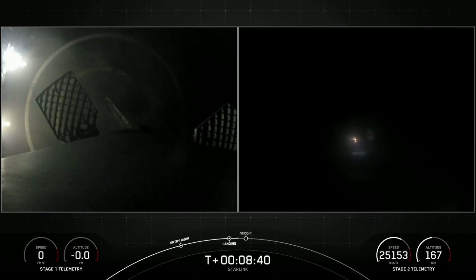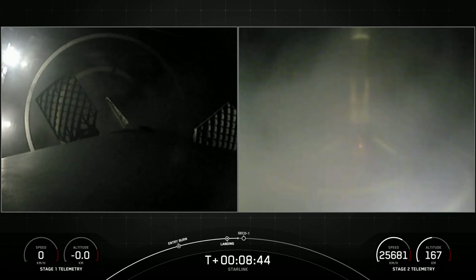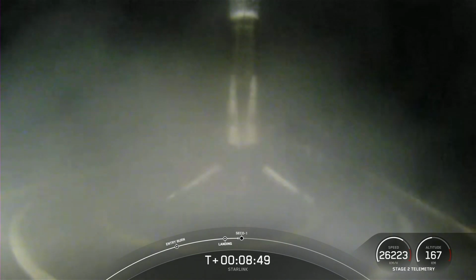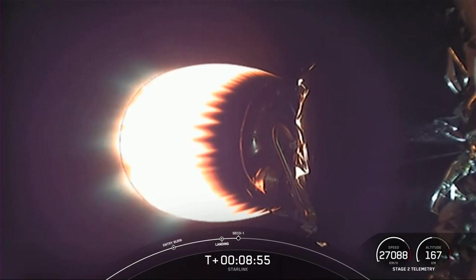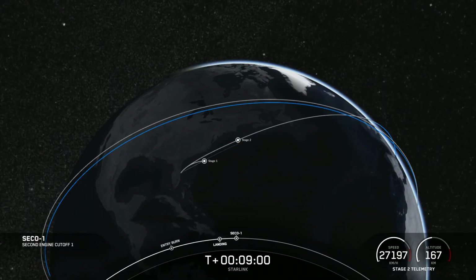Stage 2 FTS is saved. And Stage 1 landing confirmed. We have a confirmation of a successful 10th landing of this booster and the 83rd overall successful recovery of the Falcon 9 first stage. Very exciting. This booster gets to live again. In terms of the second stage, we're waiting for that second engine to cut off.